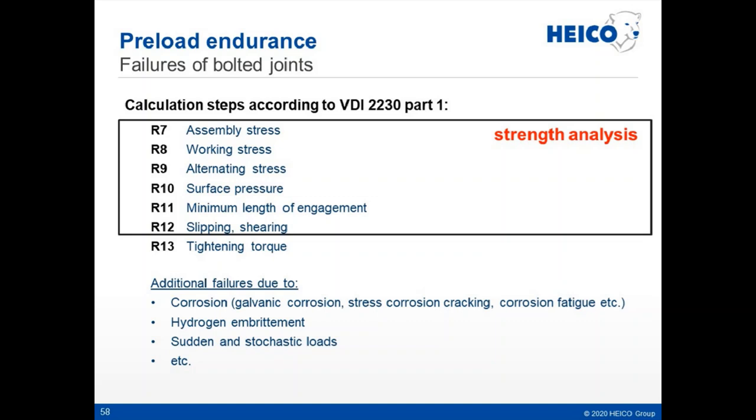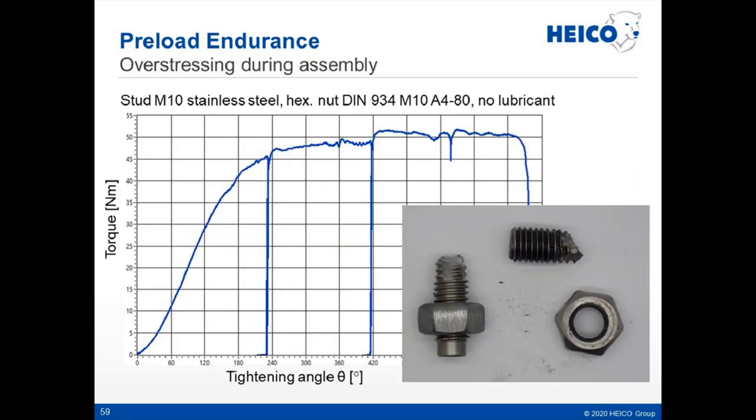I want to show you a few examples from our laboratory testing about bolt failures. The first is a failure due to overstressing the bolt. We tightened a stud M10 made of stainless steel until fracture. You see, we tightened it to approximately 50 newton meters, but it starts yielding at approximately 30 newton meters, and it finally fractures at a very big torque angle.